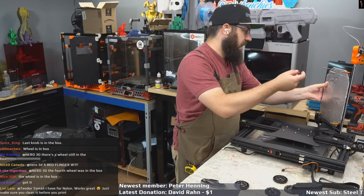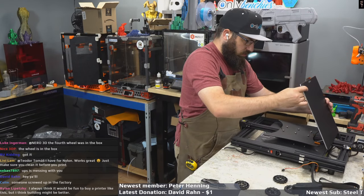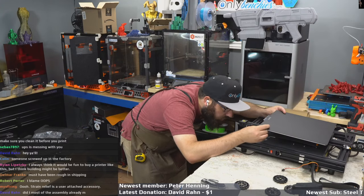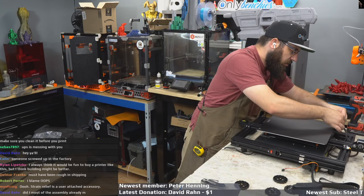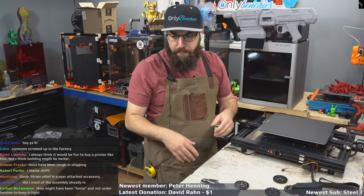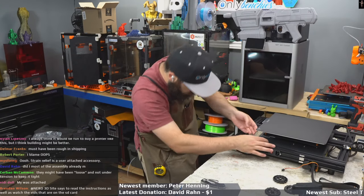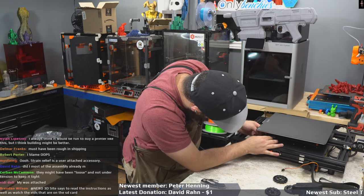It's a PCB bed heater board. It's got the little insulation under it to kind of help stuff stick together, I guess. Clip popped off. Okay. A little concerned. Okay. Must have been rough on shipping that. I don't know. Put these on.